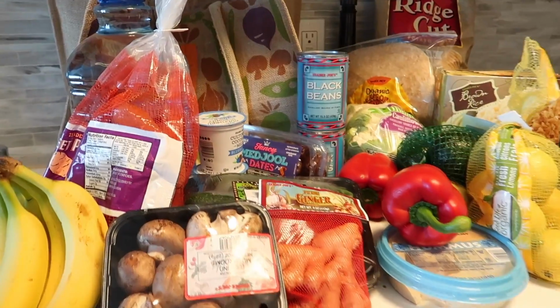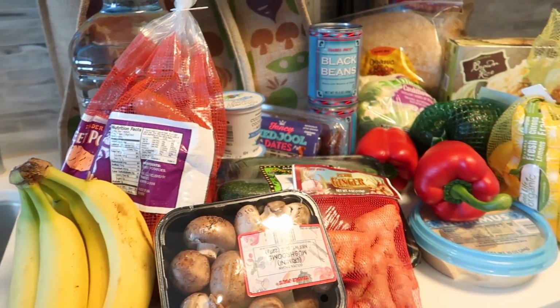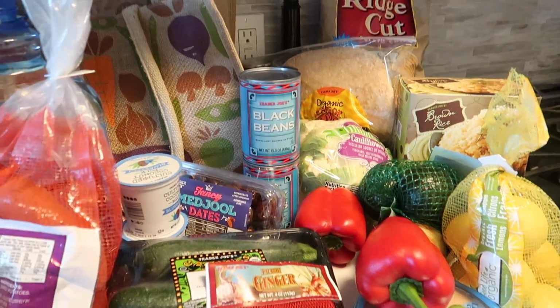And voila, that's just my little grocery haul for this week. Lots of healthy whole foods, fresh foods, delicious foods. So now that I'm back from Trader Joe's and I have ingredients for this week, I'm gonna do a little bit of meal prep. I don't prep everything, just the stuff that takes super long to cook.